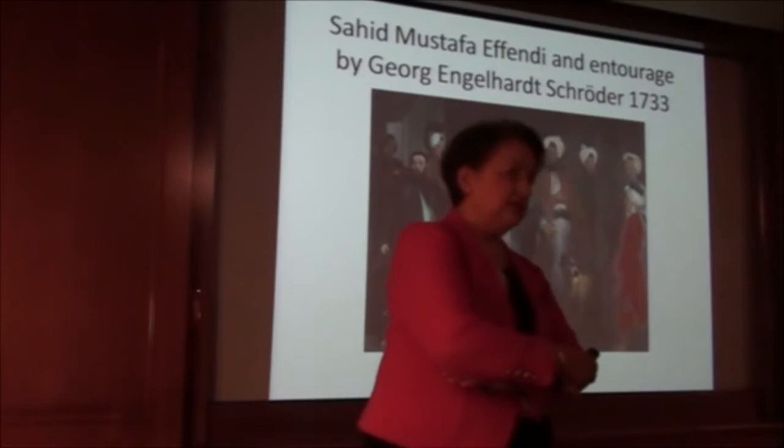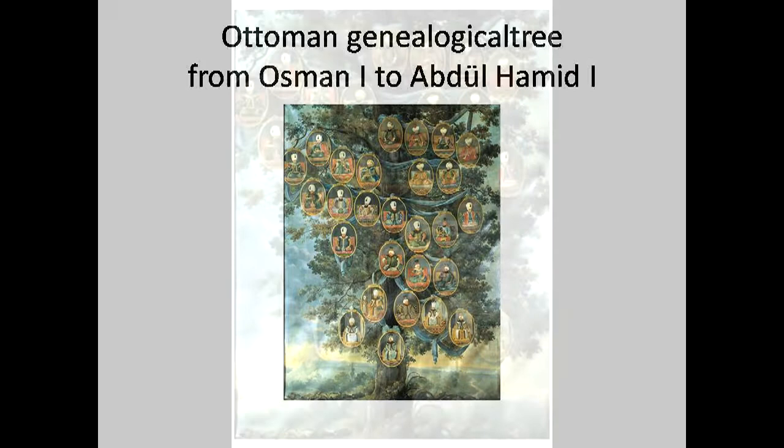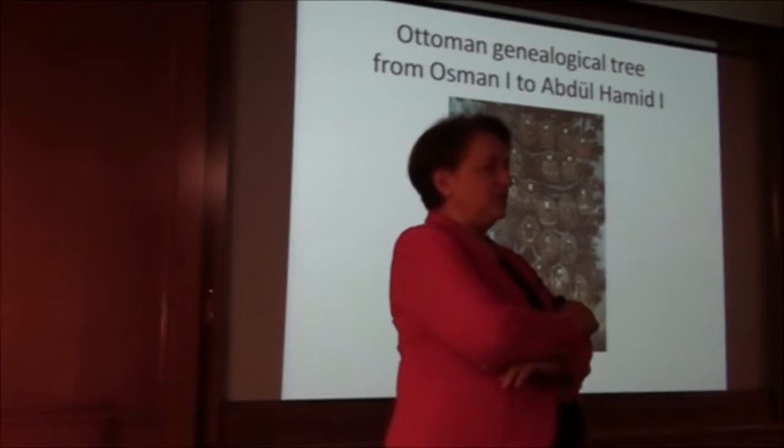And the most impressive of all is the big Ottoman genealogical tree. It is an oak. I think it should be a chinar, shouldn't it? But anyway, it is more than 3 meters high. It's really big, and there are two more copies of this tree. One was in the royal possession, and a third went to the Ottoman Sultan. Gülsel knows this story much better than I do, but she has written about it.